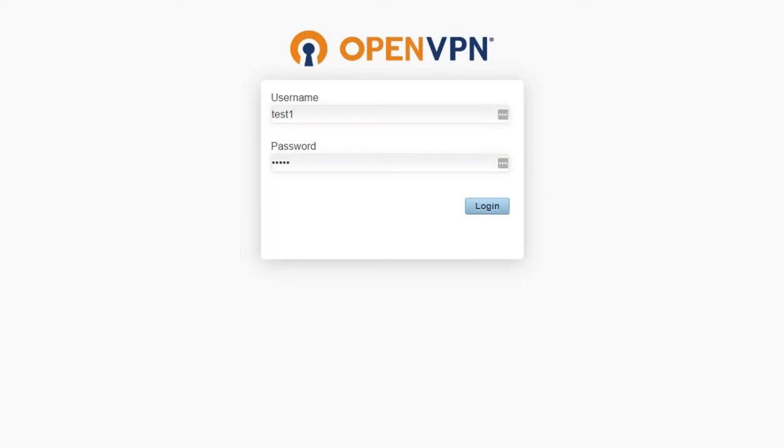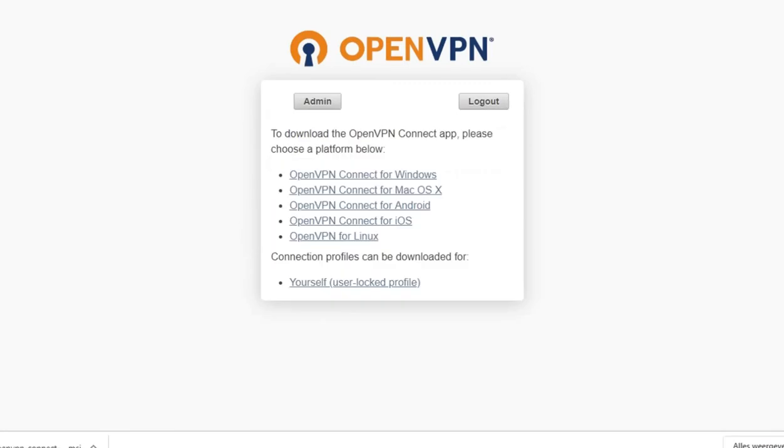In any case, once I've landed on the login page as a user, I can enter my credentials and log on. And when I do that, immediately I will be presented with the option to download the OpenVPN Connect client software for any of the 5 supported platforms. The Windows and macOS software is actually bundled inside the Access Server. So when you click that link, you immediately get a download. If you look at the bottom left, you'll see that OpenVPN Connect.msi has been downloaded to this computer. So I went ahead and clicked it.